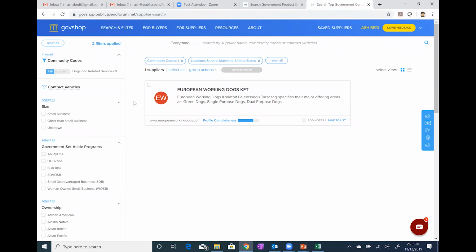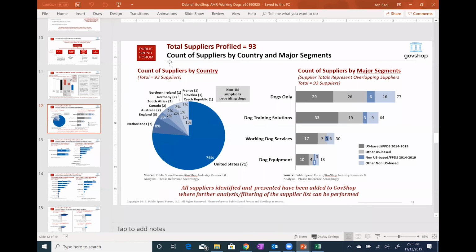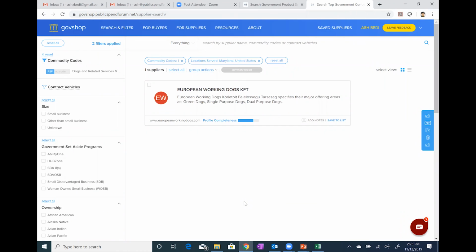By the way, the majority of these 93 suppliers are US based. They're from all over the United States. A few of them, I'd say about 15 to 20%, if I remember correctly, are from outside the United States. We did a quick analysis on the 93. About three-quarters are US based, and a whole bunch are based mostly in Europe. I will also point out that for this particular market, many suppliers or breeders do not have websites. So the ones that we've included here are obviously the ones that do have websites.